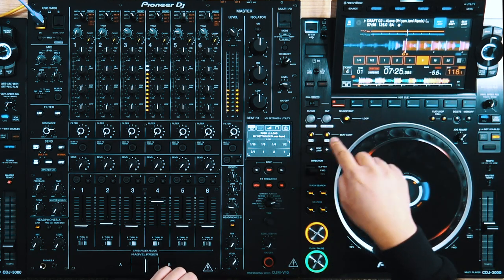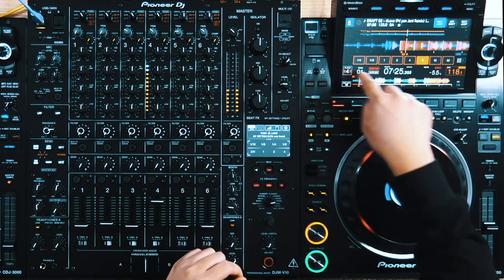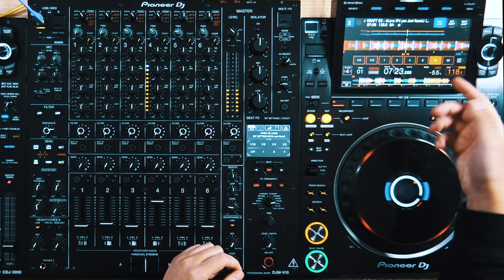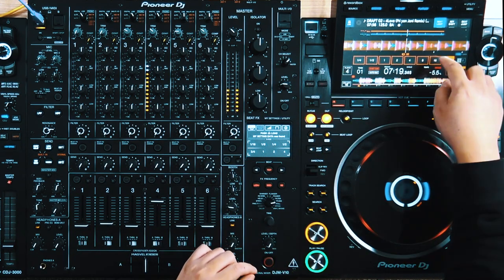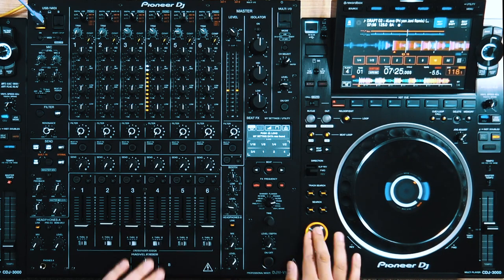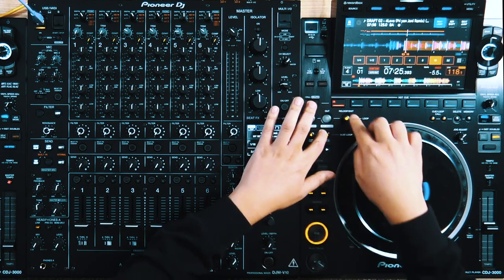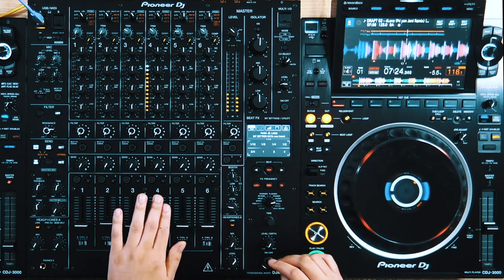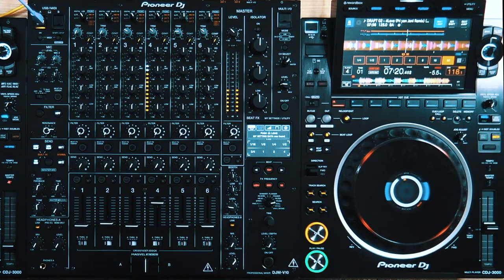as soon as you press the button, the beat loop functions show up and you can immediately change the loop length up to 32 beats. So if you initially wanted to do something longer, you could just start with the 8-beat loop and then just increase it to 32 beats immediately.